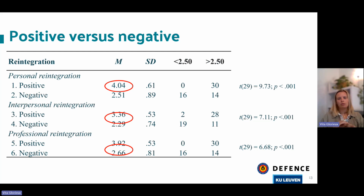So let's talk about the results. First of all, we looked at the quantitative results, and we looked if we could see differences between the positive and the negative experiences based on the questionnaire. And we see that both can coexist. So in general, they have positive experiences, but also negative experiences. But we see that the negative experiences are lower than the positive ones.